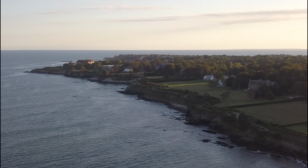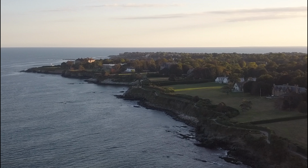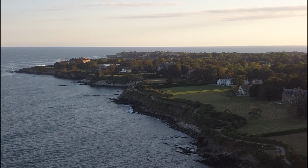Here we are in mid-September, and you can see from the foliage some of the leaves are starting to turn already. Temperatures have been dipping into the 50s at night, so it's starting to change into fall.